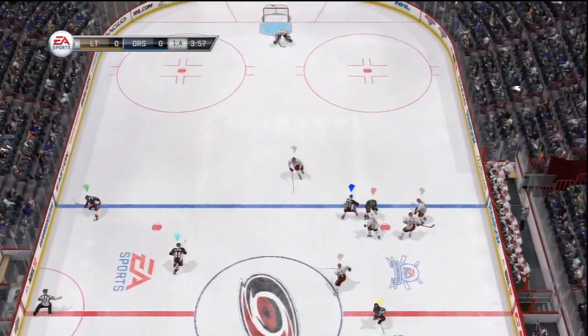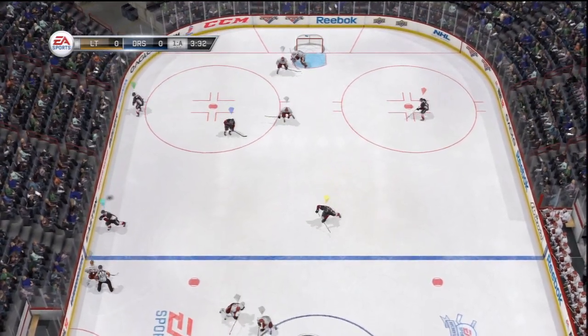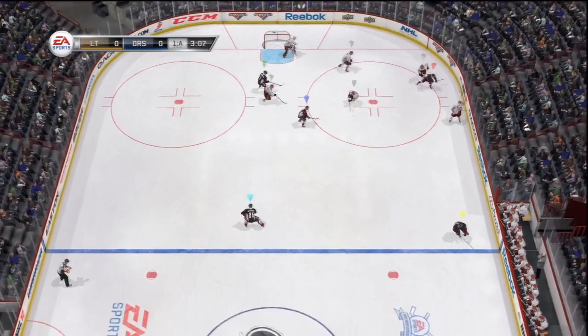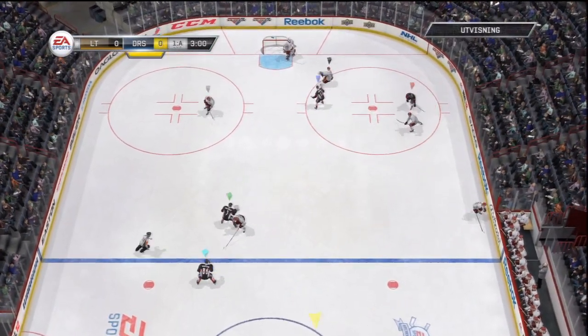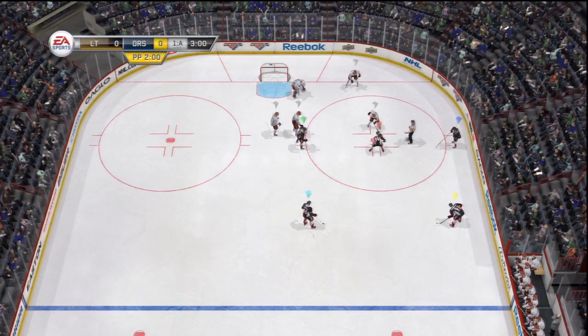Norris to Forsberg. Nice pass. That one stayed on the ice up to the point. Good coverage. He's got to move this puck. With that whistle on the delayed call, let's see who that was on. Sove is going to go.